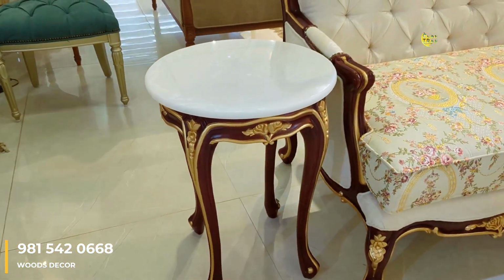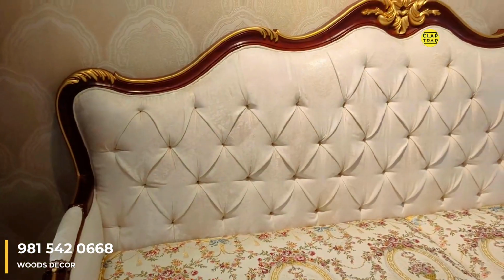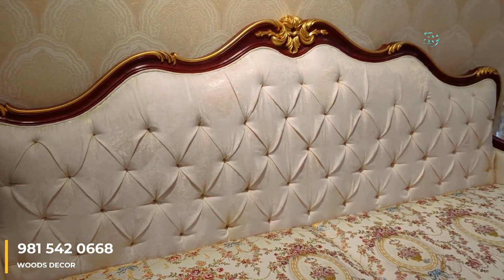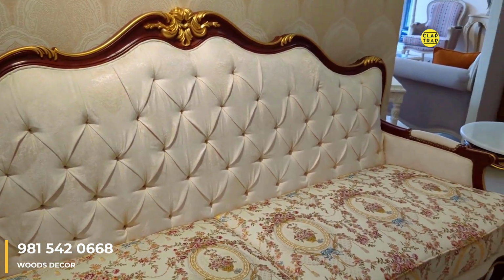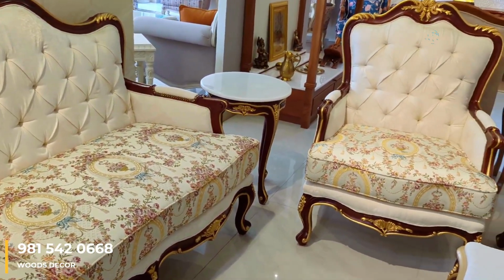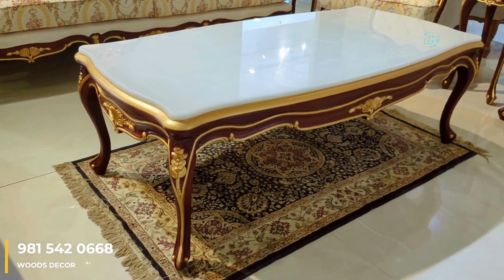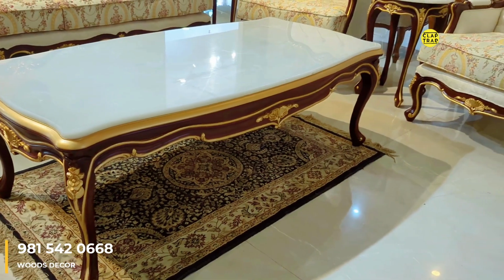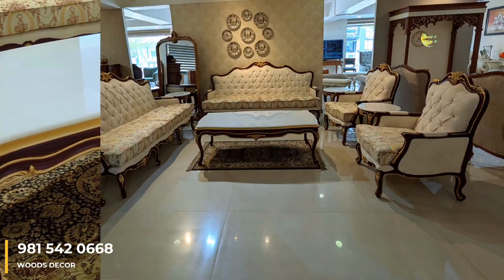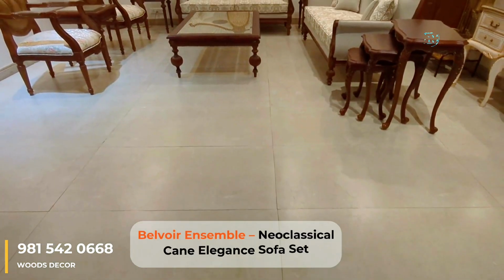This set has got two matching tables with the center table. Every detail is fully customizable. This particular piece, Versailles Opus, is to bring timeless French luxury to your house, one of the top sellers of the store. Moving on to more detail, as we said, if you're placing a carpet beneath the center table, you can always use a very nice top-notch glass so your carpet is visible.